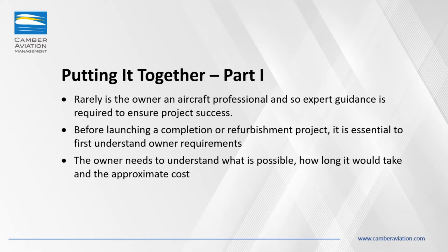Now, that can be done with a questionnaire, but in my personal view, the best way to do it is to sit down with the owner, especially with their spouse or their business partners, and to sit down and really understand what do they want to do with the aircraft. Is this airplane going to be used for very long missions? Are they going to carry many people? What are their expectations for the journey, and how should it be?